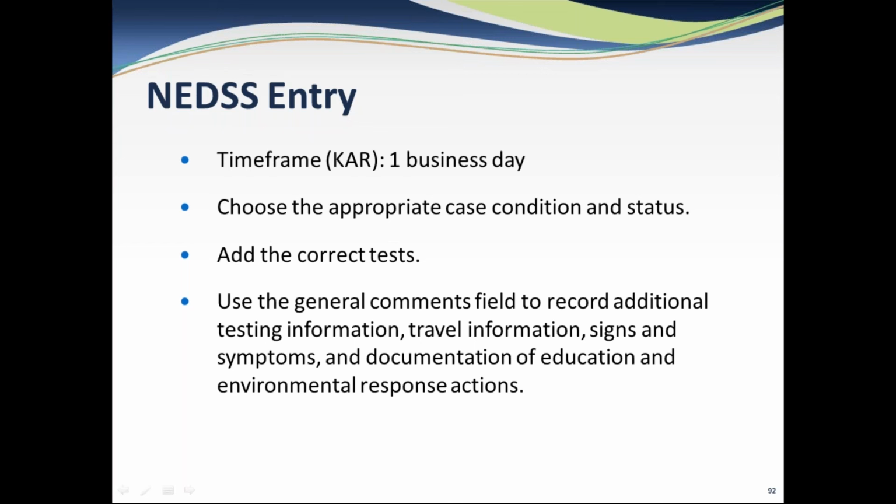Additionally, it's very important to the folks here to have documentation of education and environmental response actions. If these are not included in the general comments, the entry won't be approved until they are included. And we'll talk about that a little bit more in just a sec.